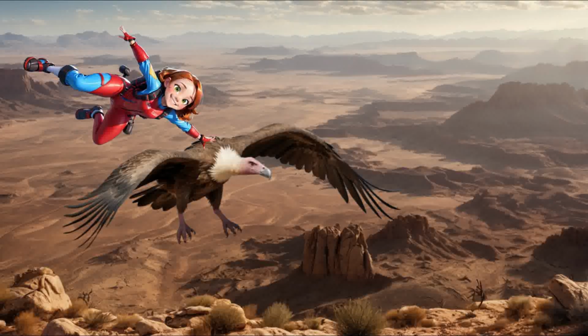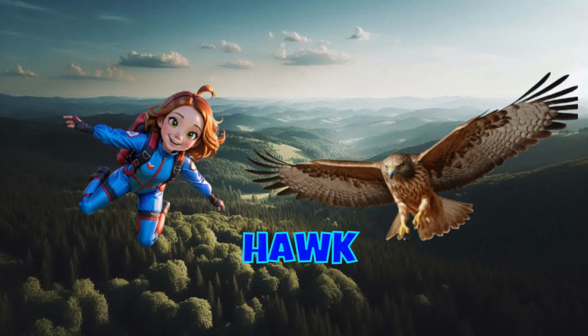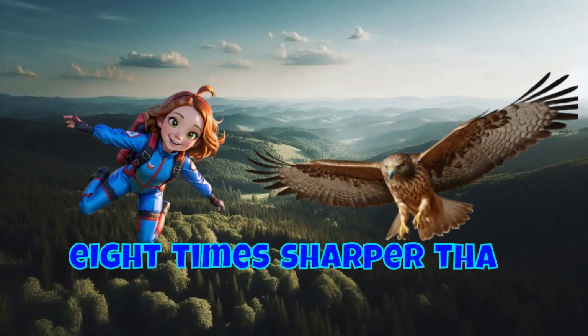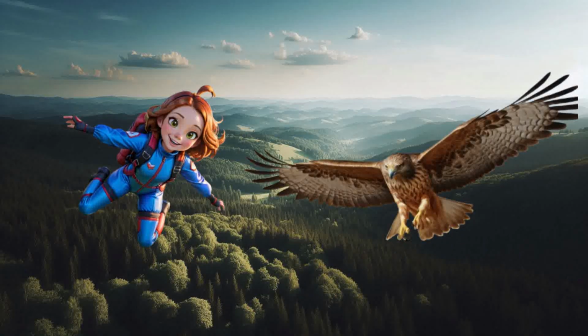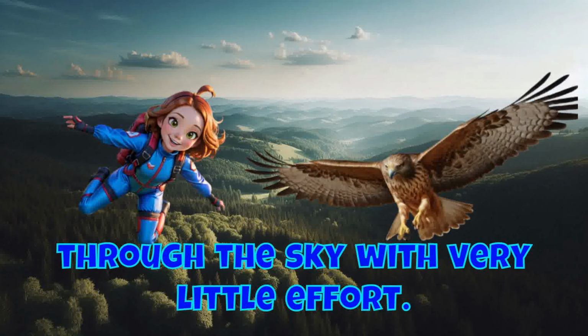Vultures are amazing at keeping things clean up here, but let's swoop down to meet a bird that's fast, fierce, and fantastic at hunting. Who could it be? Look, it's a hawk! Hawks are known for their sharp talons and amazing hunting skills. They can dive at incredible speeds to catch their prey. Hawks have keen vision, almost 8 times sharper than humans, allowing them to see even the smallest movements on the ground. They're also great at soaring and gliding through the sky with very little effort.